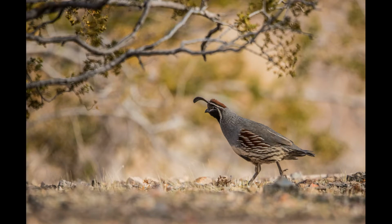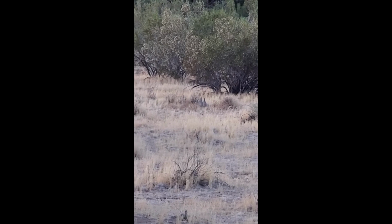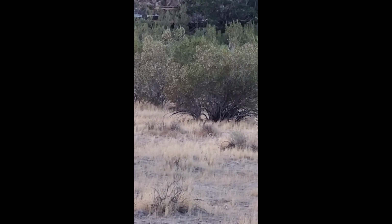And here I show you a video of the quail trying to get away from me, as they did, but I still got all their little footprints. It is really cute when you see the parents and the babies with tiny little footprints.